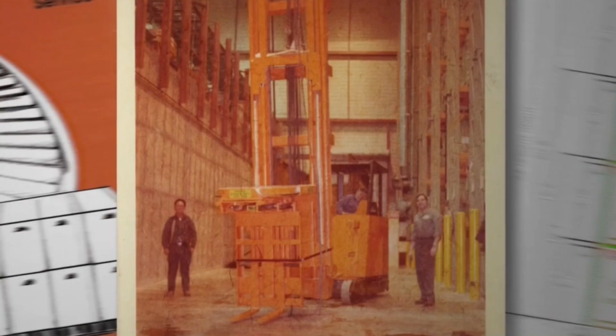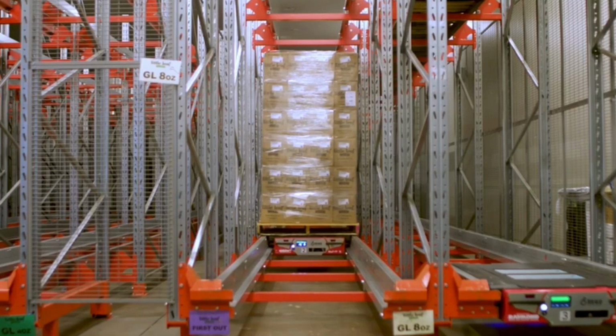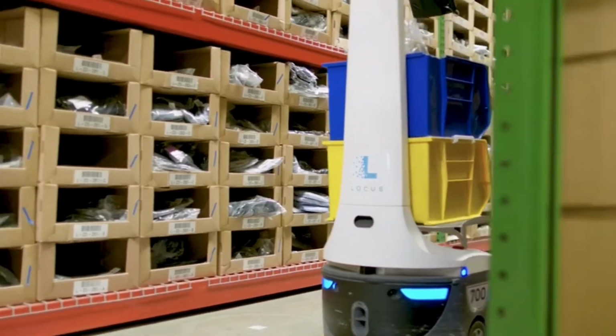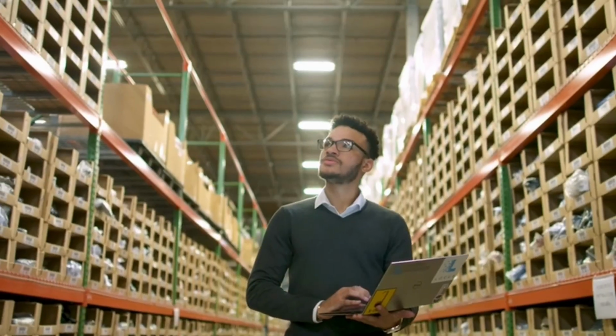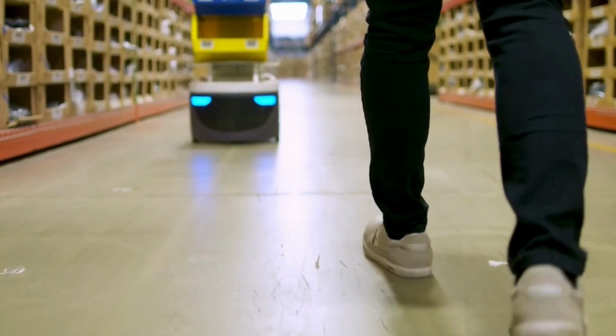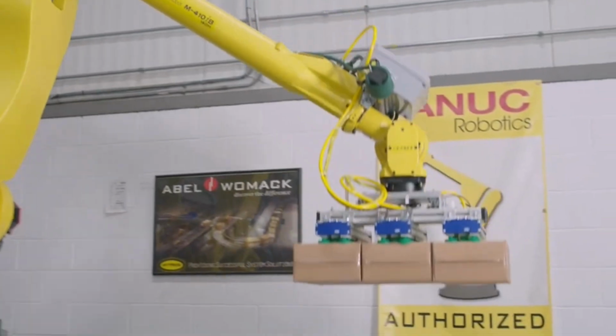I'd love to think of Abel Womack as an automation company because we've been around for so long, right? And we have our roots as a forklift dealer. You've evolved way past that. Way past that. Listen, part of what we're doing right now is we want to get that message out there that we're way beyond just doing forklifts, and we are doing some very, very high level projects for some very high level customers that look really cool. You guys are going to see the videos. You're going to see some clips during this.